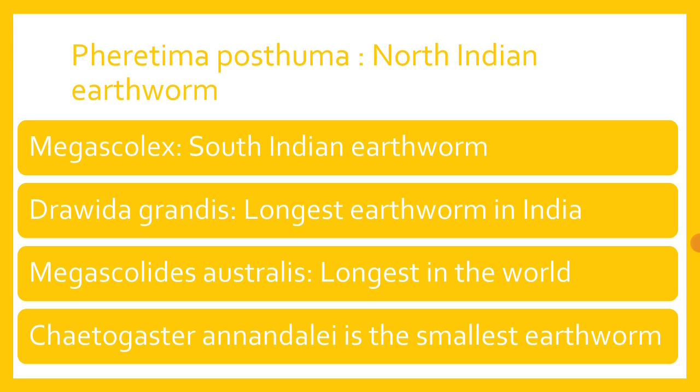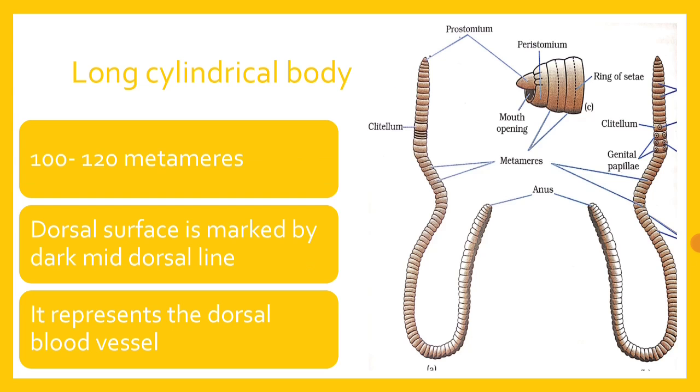Pheretima posthuma is the North Indian earthworm. Megascolex is a South Indian earthworm. Dravida grandis is the longest earthworm in India. Whereas Megascolides australis is the longest earthworm in the world. Ketogaster anandali is the smallest earthworm in the world.